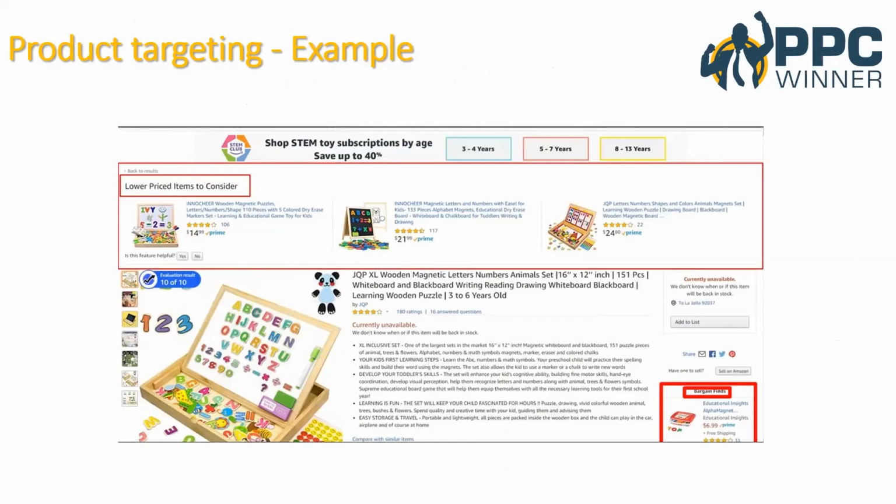And I want to show you an example of how it actually looks when you advertise on your competitor. But let's say this is my listing. You see over here how Amazon is actually offering a lower price item to consider. It's very rude doing that. Because Amazon is giving the shopper other opportunities. I paid a lot of money to be here and Amazon is actually giving the opportunity for other products to be sold.